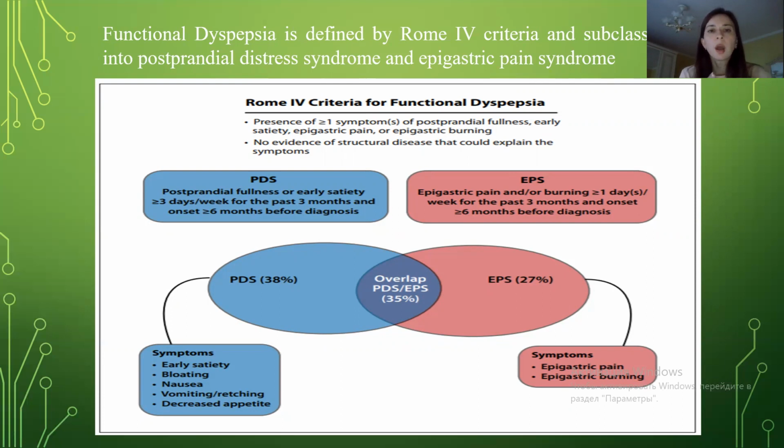Characteristic of postprandial syndrome are early satiety, bloating, nausea, vomiting, retching, and decreased appetite. And characteristic of epigastric pain syndrome are epigastric pain and epigastric burning.